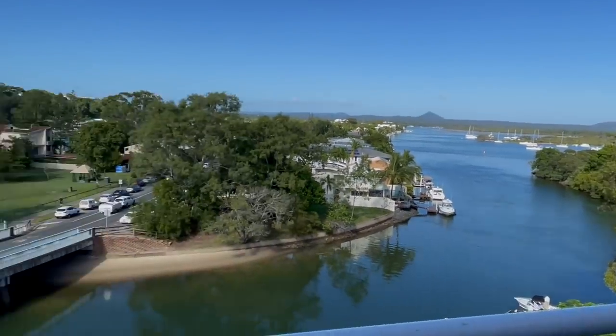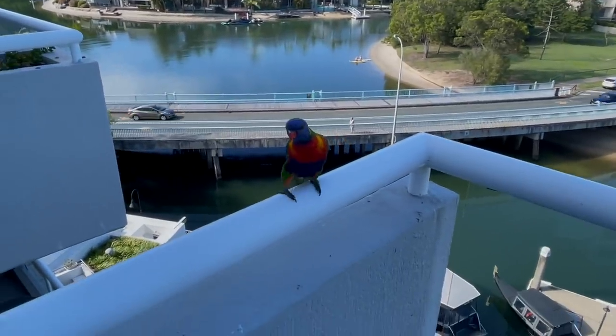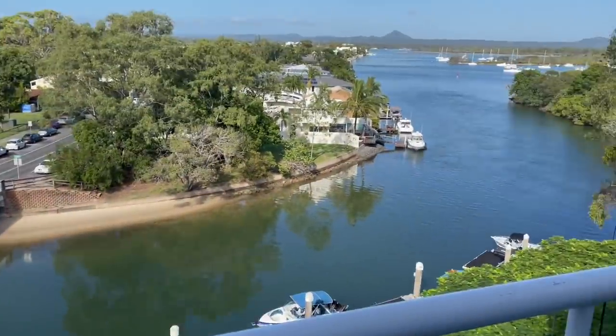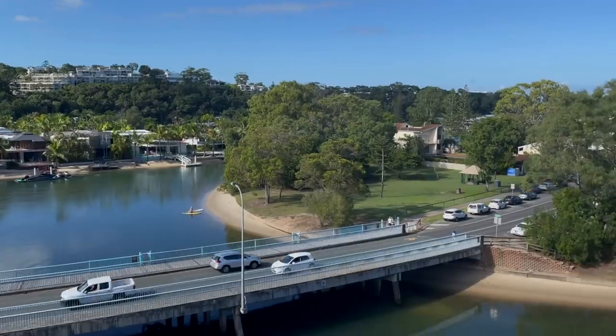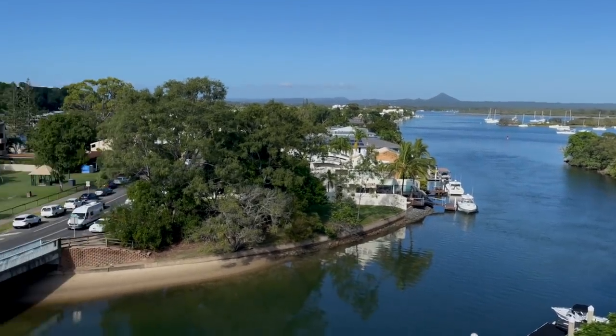Noosa. Trying to see. Oh, there's two now. Oh, hello. I'm all dressed for breakfast. Oversized t-shirt and shorts. It's a beautiful morning. I think we might be going to the beach today, the pool. And yeah, I'll see you guys at breakfast.